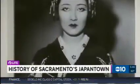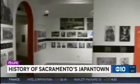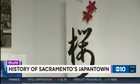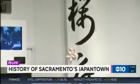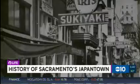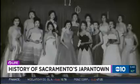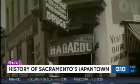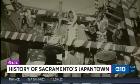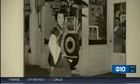A moment in time, history that slipped away, but now alive again in a photo exhibit at the California Museum. Sacramento once had a place called Japantown. The area along 4th Street between L and O Streets was alive in the early 1900s. There were restaurants, nightlife, kabuki theater, shopping, all geared to the thousands of Japanese immigrants who came to this country for their shot at the American dream. Japantown now is all but gone.